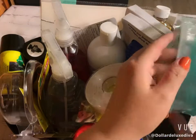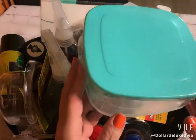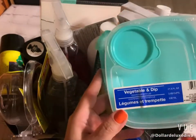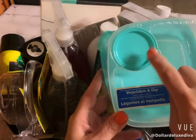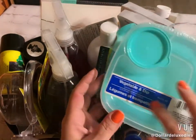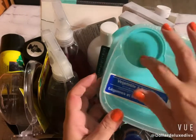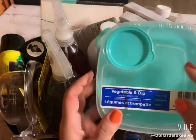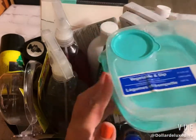Then over in the school supply section with all the school stuff, I found this little makeshift bento box, and it has a vegetable and dip tray. So, you know, I thought it was cute. I picked it up because you can fit a wrap and then your dip in here, or some nuggets and dip, or veggies and dip, fruit, whatever you want to put in here.